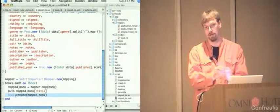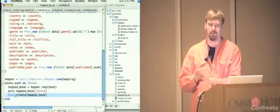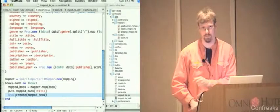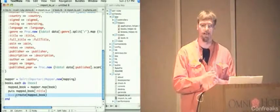But because I'm doing a create on that model and the AccessSolar is inside of that model, the create there is going to Solr. So my process here knows nothing about indexing to Solr. It's just creating records in the database.